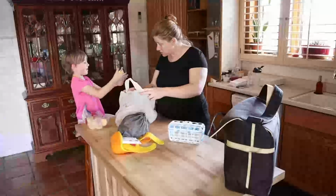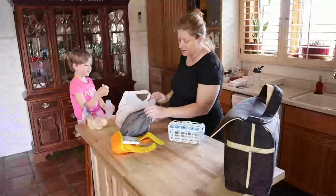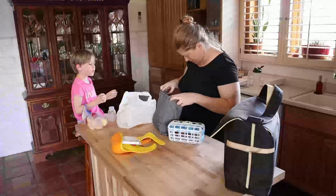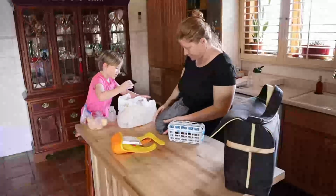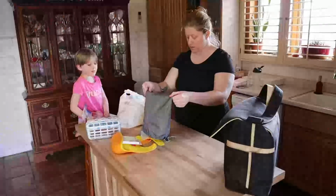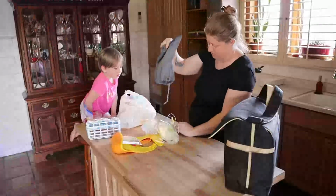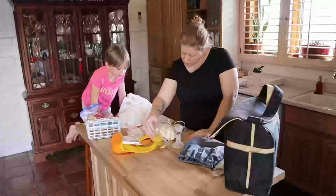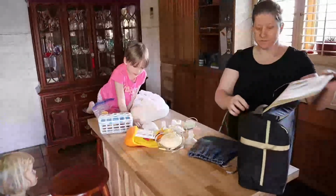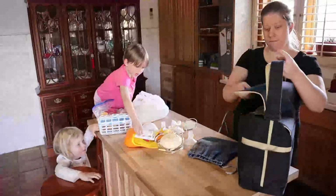I guess I can help the baby with his milk. You can. I knew you could. I could also pour the milk. Baby. I know you can. Yes, you can. I'm a big kid. Baby bibs. Baby bibs.